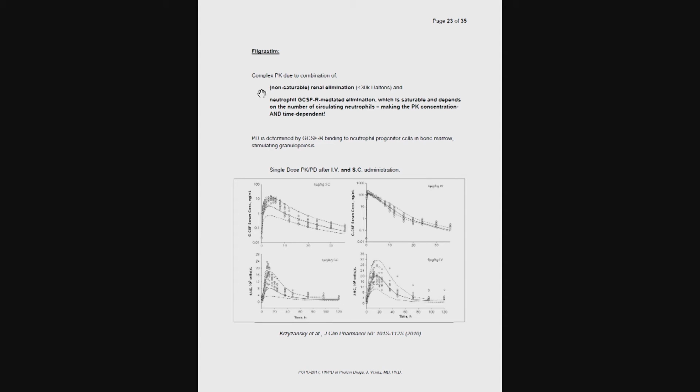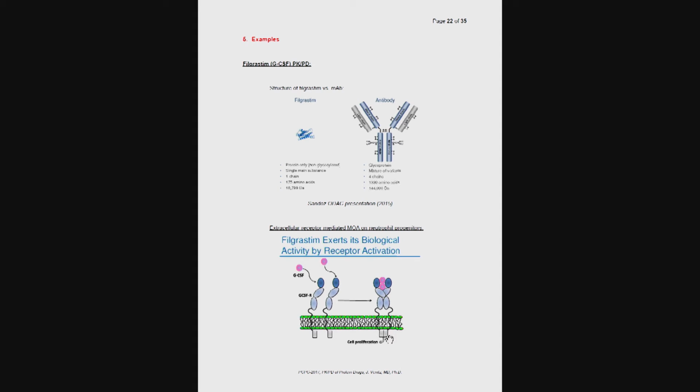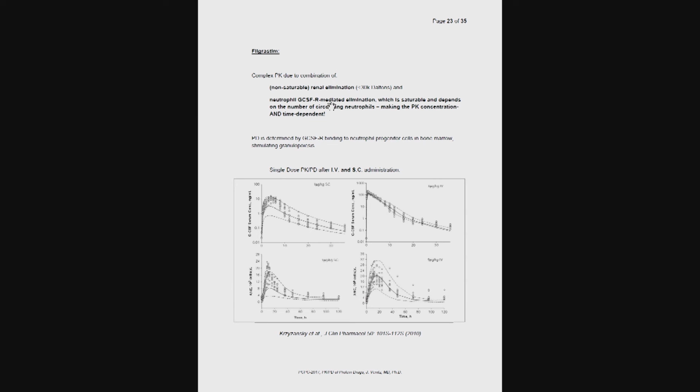However, and the reason why I use it as an example, it has very complex kinetic properties because it is subject to non-saturated renal elimination, because it's a relatively small protein. And then it has a second pathway, and that's the one that causes trouble, because that pathway depends on how much receptor there is. So this binding to the receptor not only leads to the intended pharmacological response, increased white blood cells, but it also leads to the breakdown of the drug in the first place. So this elimination is limited by how many white blood cells there are, and therefore it becomes saturable and time dependent. So let's look at a couple of plots to illustrate that.